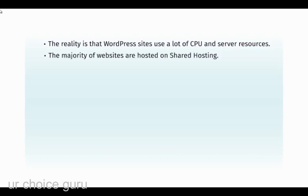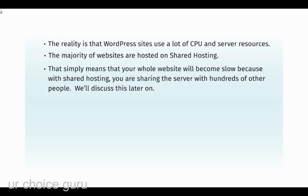Another issue is that the majority of websites are hosted on shared hosting. We'll talk more about that in that particular video, but because it is on shared hosting, you're essentially sharing a server with 100 or more other people, and of course, they will impact your site. So it's not necessarily that you're doing anything wrong. If you have other people on that server that are rocking the boat or crashing the server, then you're affected as well. That simply means that your whole website will become slow, because you're essentially sharing a house with hundreds of other people. We'll discuss this later on.